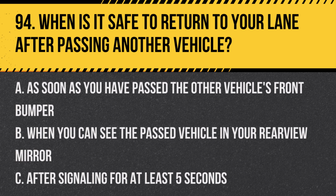Question 94. When is it safe to return to your lane after passing another vehicle? A. As soon as you have passed the other vehicle's front bumper. B. When you can see the passed vehicle in your rearview mirror. C. After signaling for at least 5 seconds. Answer. B. When you can see the passed vehicle in your rearview mirror. This ensures enough space to return safely.